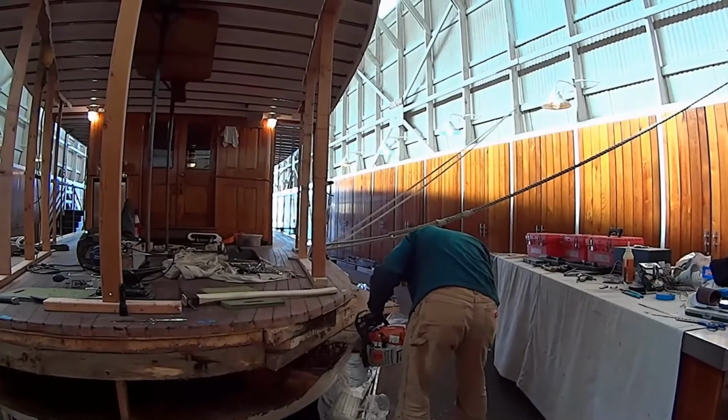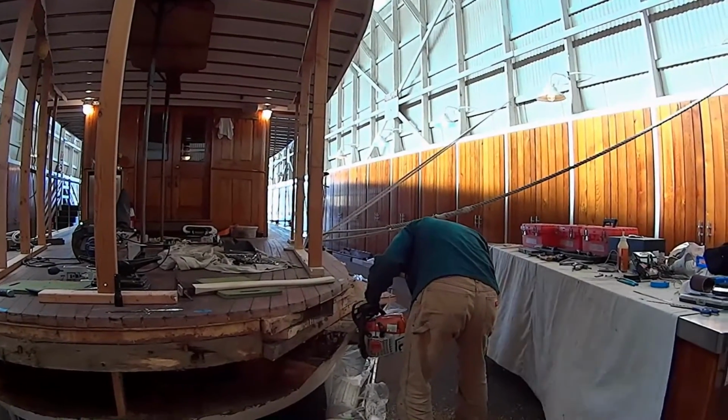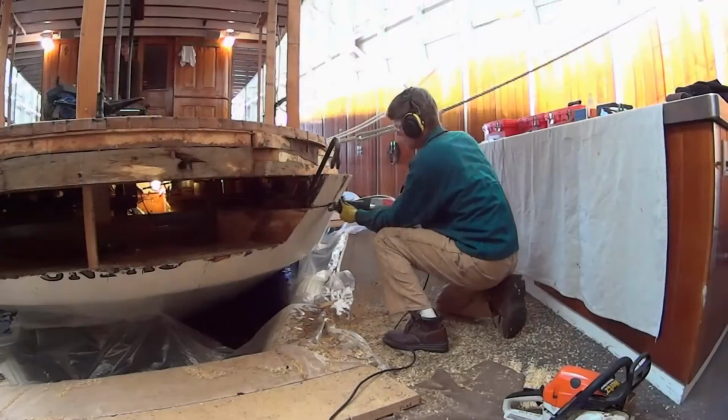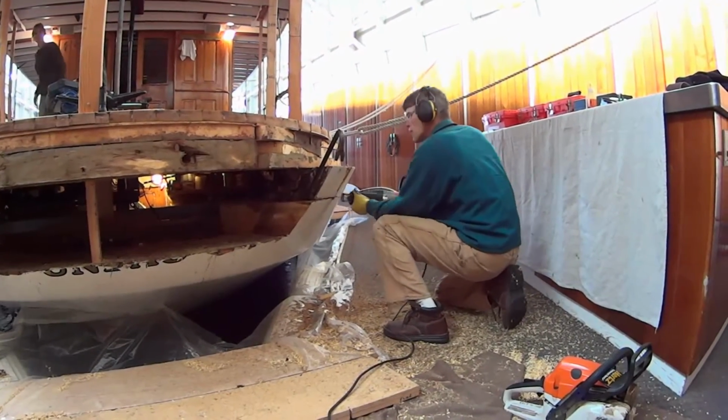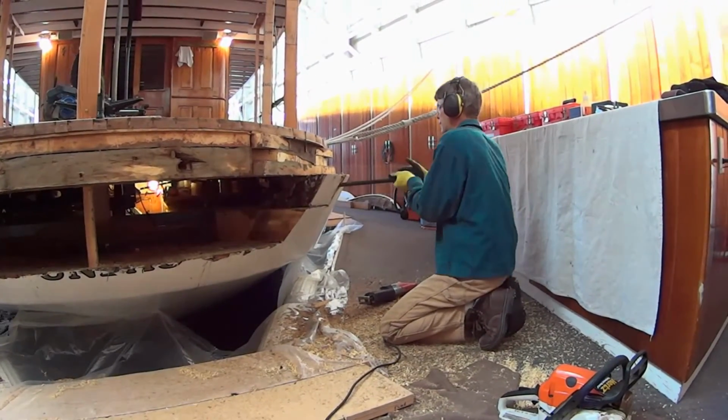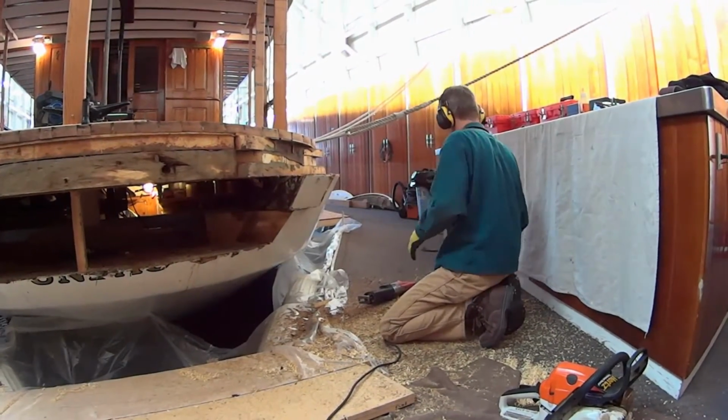Using pry bars to tear out the worst of the rotted wood, we then turned to a chainsaw to cut out the larger timbers and a Sawzall to cut the 5/8 inch thick boat spikes used in the original construction. Good. Because it's just getting worse.